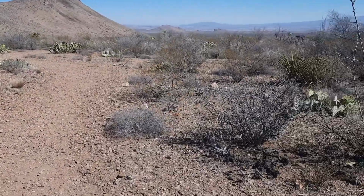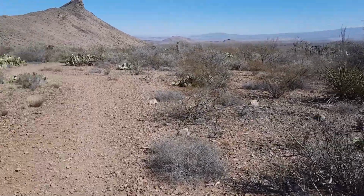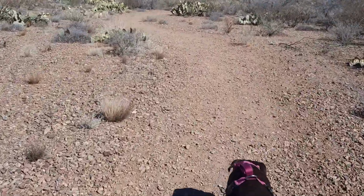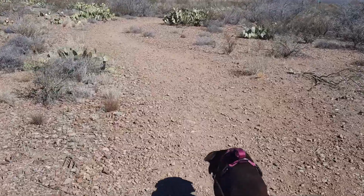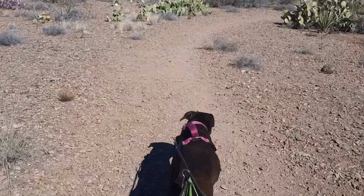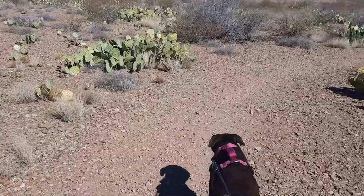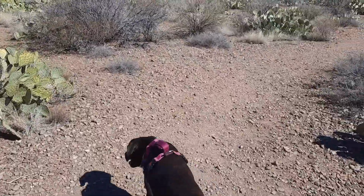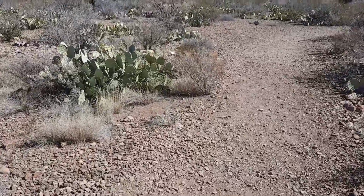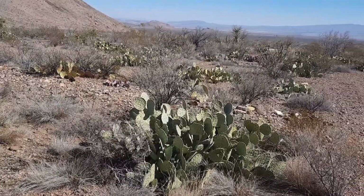Remi, you're such a good dog. She's so patient. This is different than our last hike, huh, baby girl? We were hiking the Sam Houston National Forest. Not this time. This is the Panther Path. I'm really enjoying getting out and doing this today.